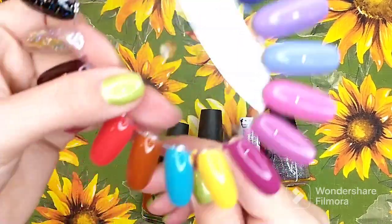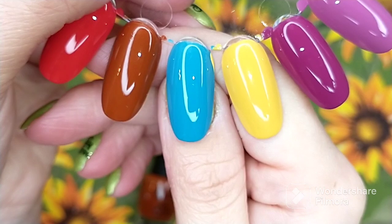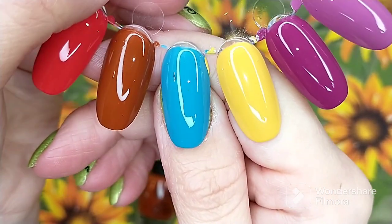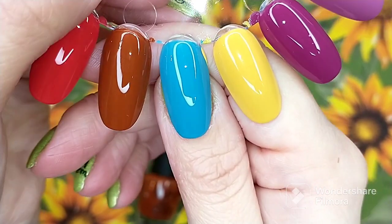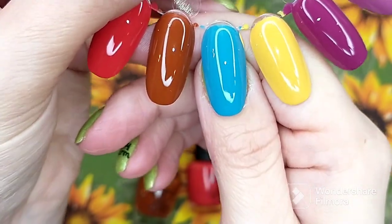It swatched beautifully. This is what it looks like in 2 coats. Very nice formula. Really good color payoff. No issues with it whatsoever. Really pretty, and I'm excited to have this in my collection. So that is 2 coats of OPI Can't Find My Czechbook.